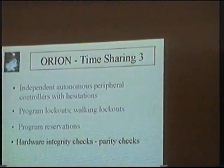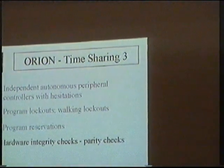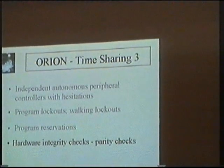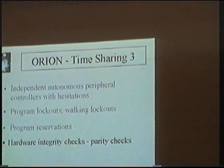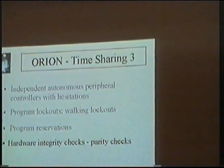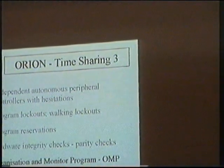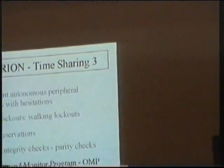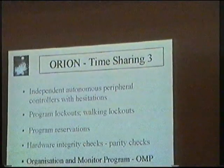No program must interfere with another under any circumstances, even under hardware failure conditions. So parity checks throughout the machine, adding a lot of hardware, but a vital part of the design of the machine. Lastly, there is the suggestion that you would probably need a built-in piece of software to monitor all this.